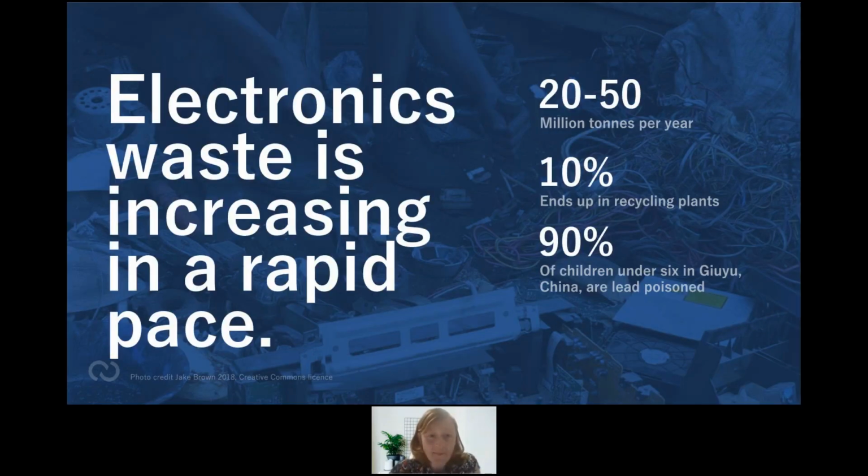So KEEP, we start with a problem that I think many of you are aware of, and that is that we are very good at producing new products in the world, but we are unfortunately not as good at handling them and taking care of them and making sure that they are recycled at the end of their lives in a good way. And electronics is no exception from this.